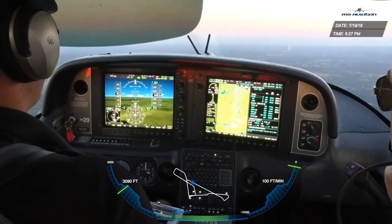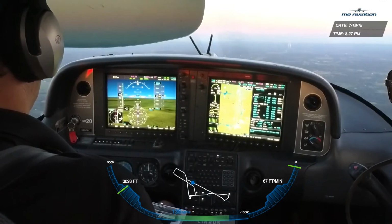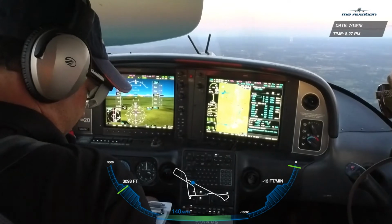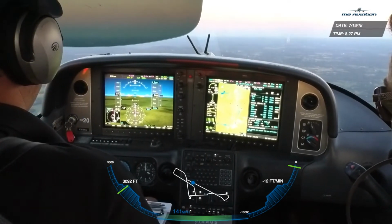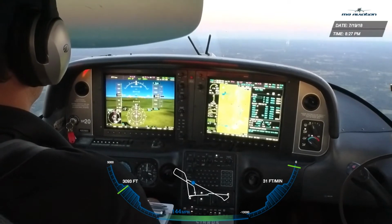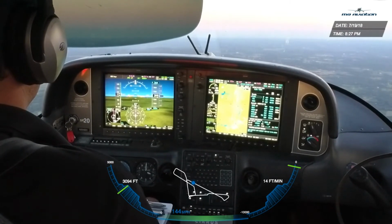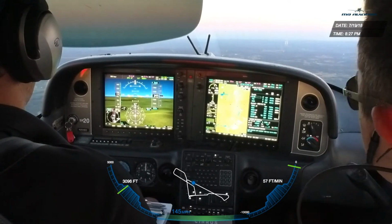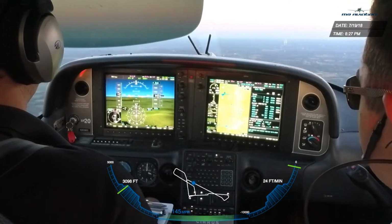Okay, so we've captured 3000 here. We've leveled it off. Starting to gain a little speed, so we'll leave it on that tank for now. We can get our fuel pump off, get our power back to a cruise-ish setting. Like 75 is fine.